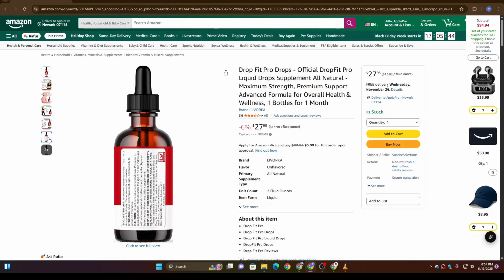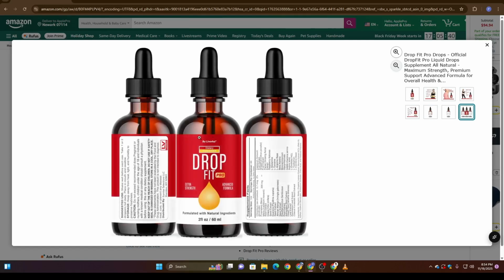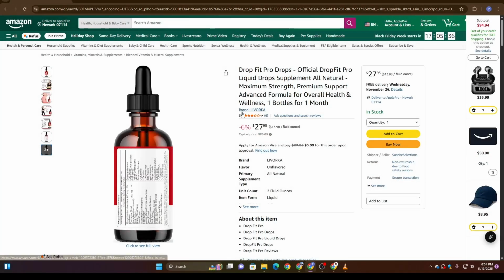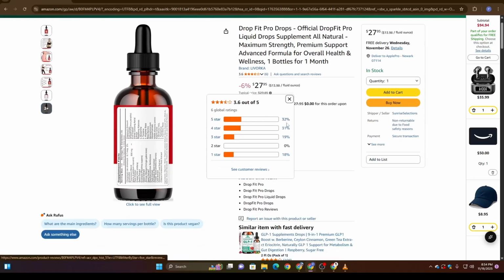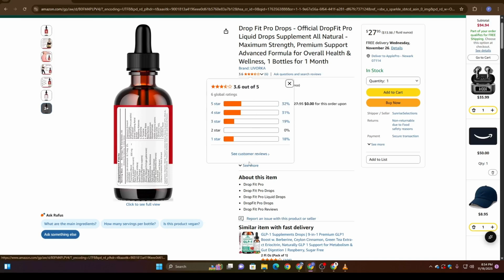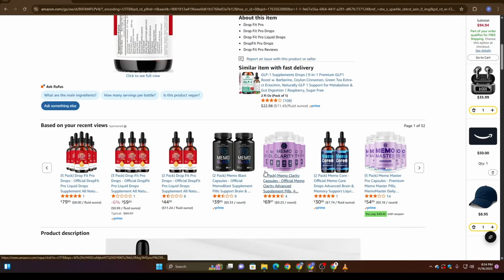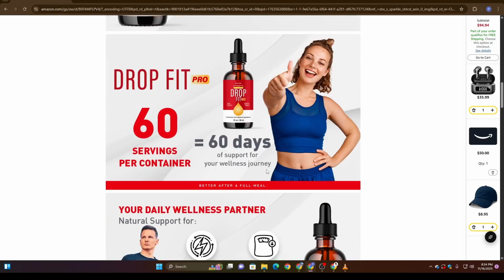DropFit's website relies heavily on exaggerated claims and emotional storytelling, but offers almost zero solid scientific evidence. They repeatedly mention an alleged founder, Dr. Barbara Miller. But here's the catch. There are no verifiable credentials, no professional background, and even the photo appears to be fabricated. It's a classic tactic used in many low-quality supplement promotions.